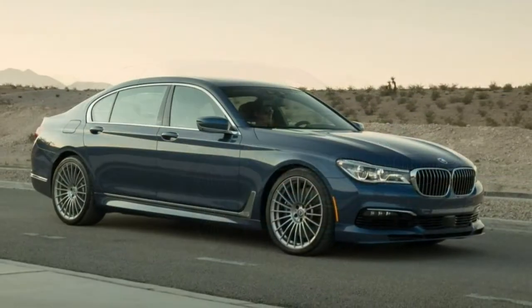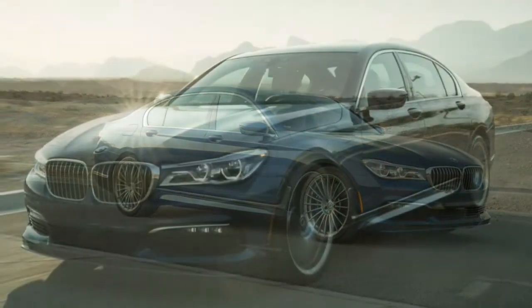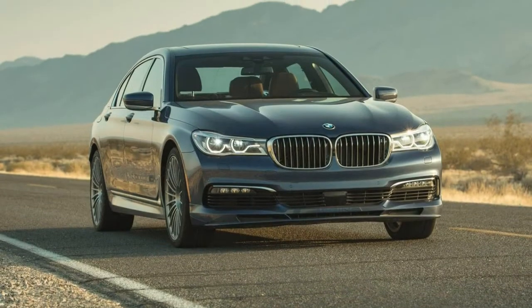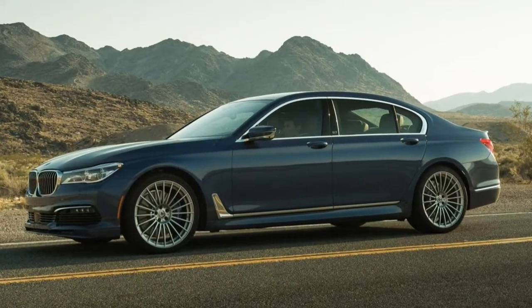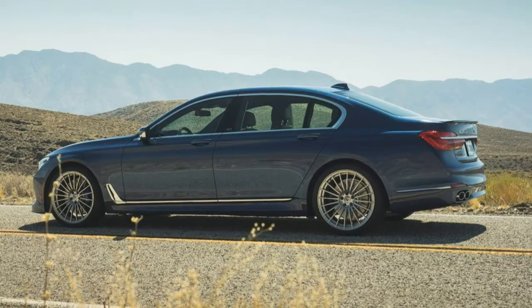Visibility. The B7 is a large car, though the blind spots are minimized because of large side mirrors and electronic monitoring. The hood is long, but it's easy to see over, and you can sense where the bumpers are when parking. The comprehensive exterior cameras have every angle covered.